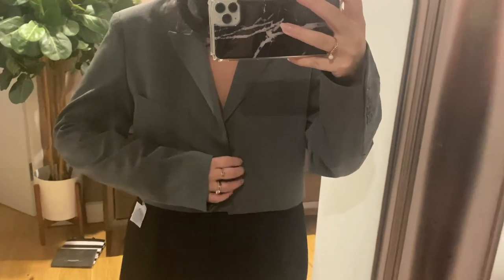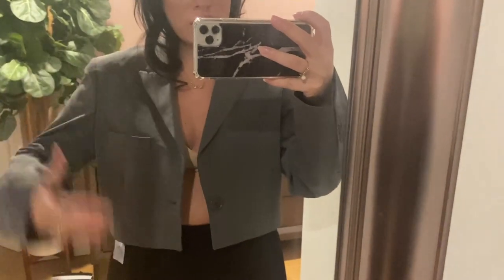Because I bought a skirt and a cropped blazer, and the skirt I got in a medium, and I was really torn between a medium and a large. We'll see what's gonna happen. So here's the blazer. I got the blazer in a small, and I think it was the right choice. It's a little bit oversized on the shoulders, but I really like this. I think it's a little long on my sleeve. Actually, no, it may be just fine.